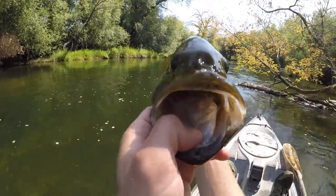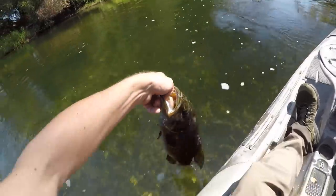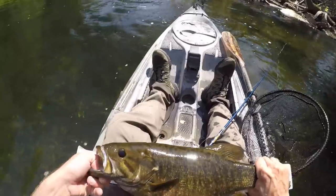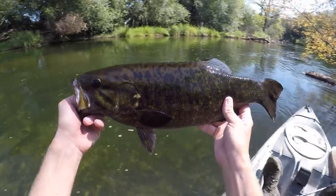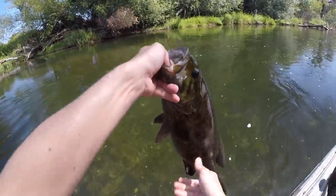Look at that giant smallmouth. Man, what a pretty fish too. Get a quick length measurement on this one, I think. That one is 21 and about 3/8. Wow, what a beautiful fish. That will send him on his way.